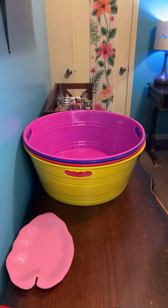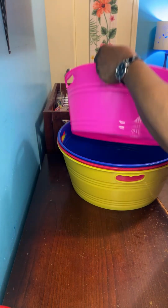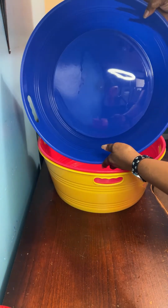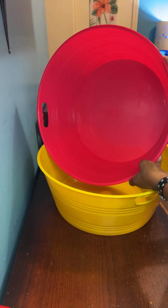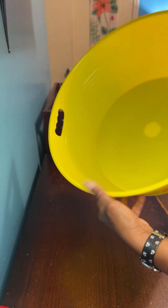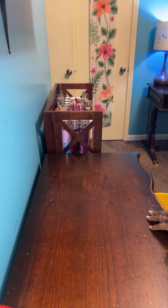Okay, let me get this out the way. Okay, and of course these tubs are at Dollar General. These are some nice big tubs. I like these as well. I think I paid full price for these because I've had these a while. Whenever I go in there and they have them, I just clear them out, whatever store I'm in. I didn't get any kind of sale price on these. I've had those about a couple of weeks now.